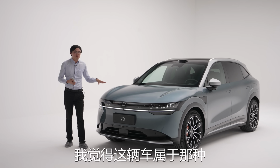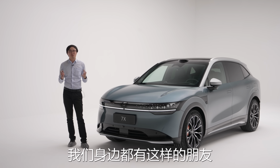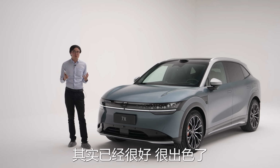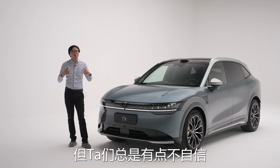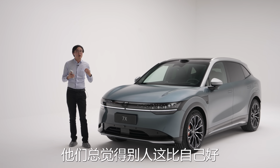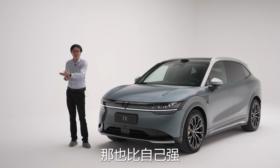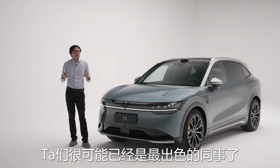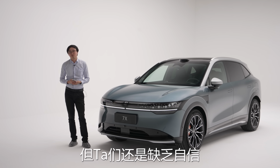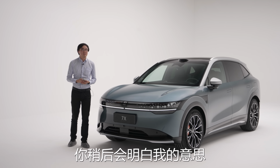The way I want to describe this car is we all have that friend around us who's already very good, very competent, but they are always slightly unsure of themselves. They always try to look at other people. Oh, he's better than me in that area, she's better than me in that area. They are already probably one of the best colleagues around us, but they are still slightly unsure of themselves. This is that car. You will see what I mean later.